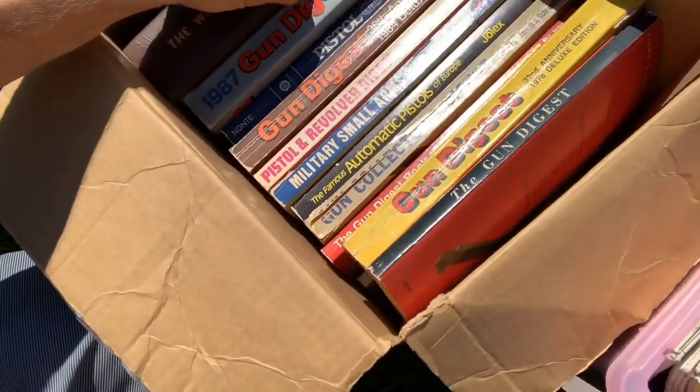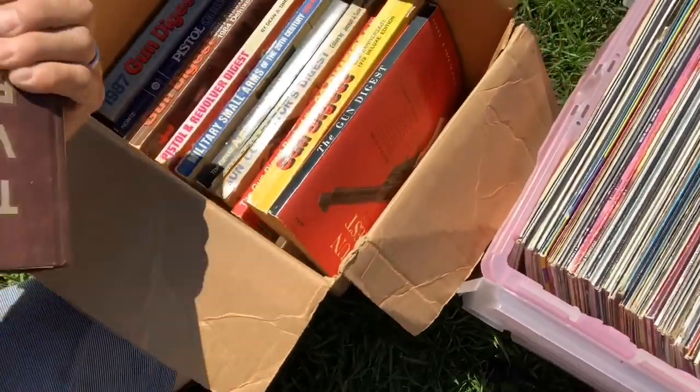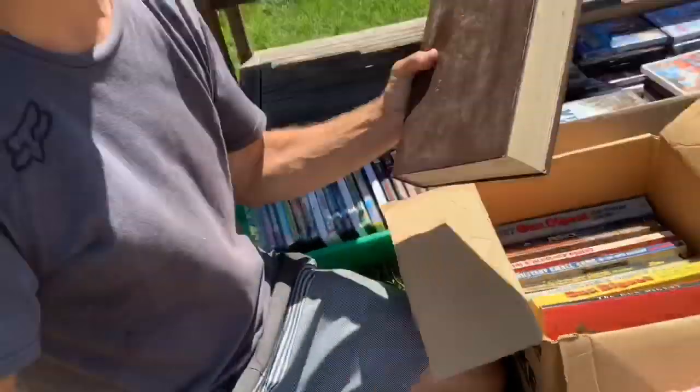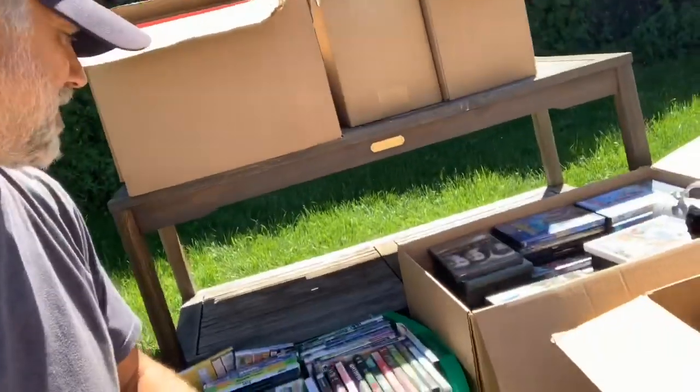Only one of, what's that say? Oh, 1 of 1,000 of these books? We're gonna have to comp that one right away. I don't know what that is exactly. Let's get that out of the way and go on to the last couple things here.